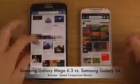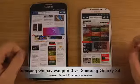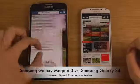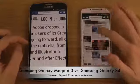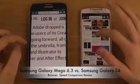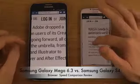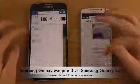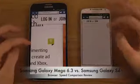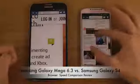And you can also see here that, of course, the Galaxy Mega doesn't have as high-end specs as the Galaxy S4, but when you zoom in and out, we are at the phase now where you don't really see a difference. It's super crystal clear text on both, and you can go up and down on both, and it has to do some re-rendering here, which still kind of sucks.